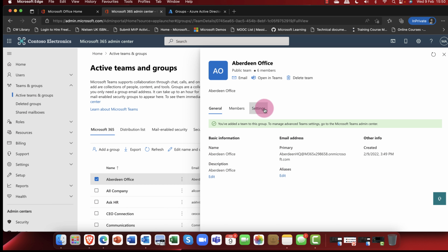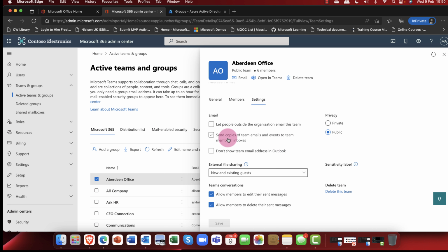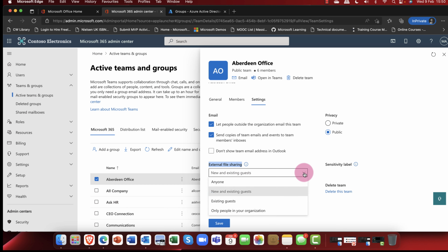Now, the next thing that's kind of cool is they've played around with all the settings. So rather than being on the multiple sheet tabs, everything is now just in one single place. So do you want people outside the organization to be able to email the team? Do you want to send copies to members and so on? But check it out. We've now got external file sharing right here in the Teams tab.